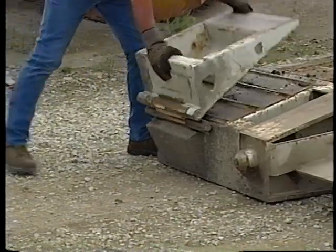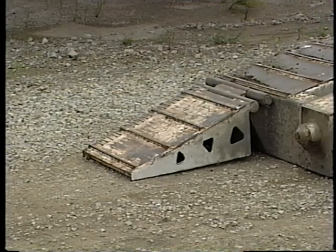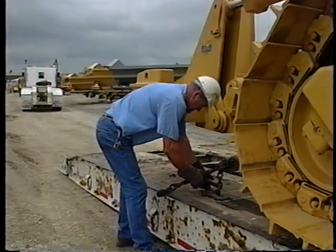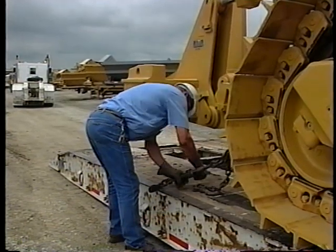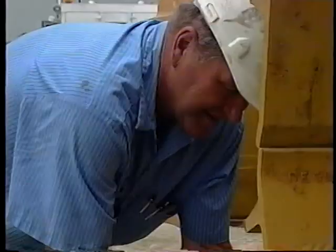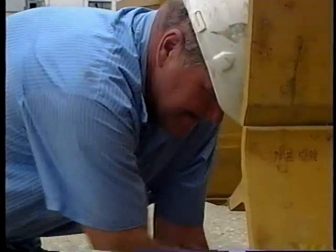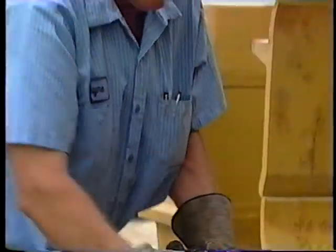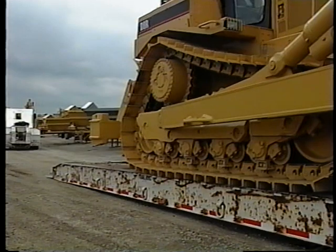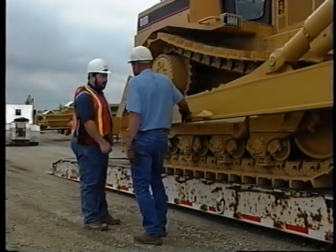Now, I'm sure that somebody, somewhere, has tried to drive off a trailer before all the tie-downs were released, but that's not generally a good idea. Make sure that the load is free before you try to move it. And be careful when you take off the chains and straps. They can be under a lot of pressure, and it's real easy for one to spring up and give you quite a wallop.